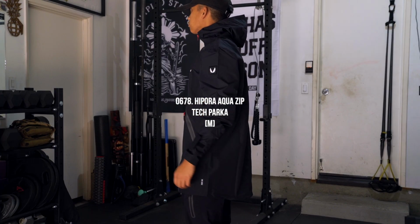Let's get into the last items. We got the outerwear in this box, the big boys. We got a comeback of Hapora. This is going to be the Tech Parka in black. The last parka I had from them was a combination. I think it was Hapora and Cotton Plus, something like that. It was a camouflage one. And fun fact, that was actually the very first ASRV item I got.